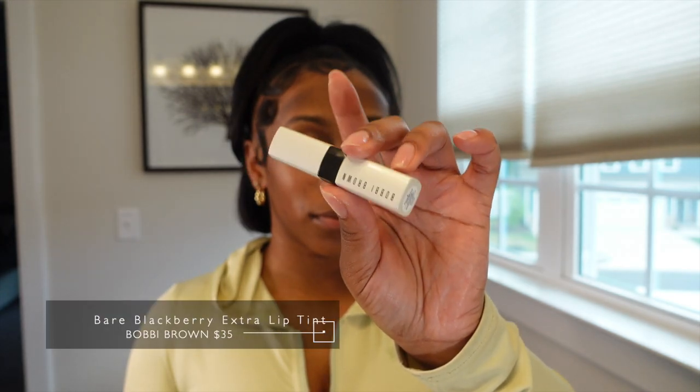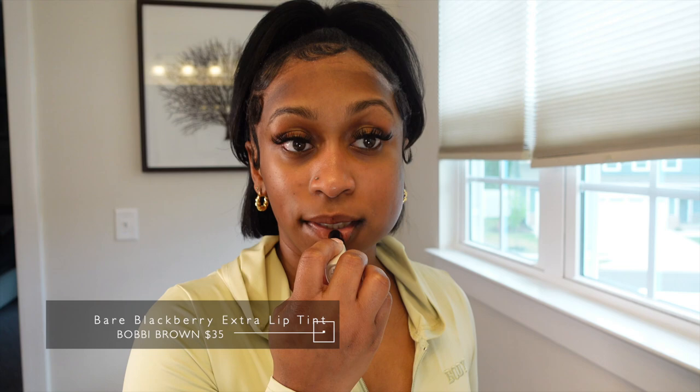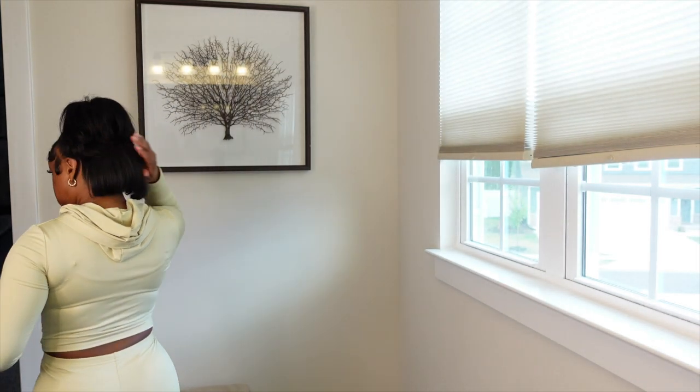And this Bobbi Brown lip tint is the bomb.com. So I already used the lip mask. Now this lip tint just gives my lips a nice little pink, reddish, blushy feel, which I think is so cute and flirty. And now I'm about to just do a little bit of makeup and call it a day.